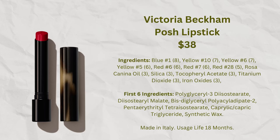And then next we have the lipsticks from Victoria Beckham. And again, these are smaller lipsticks. They come in these little tubes, which actually are made out of glass. So they're kind of fancy, and that's, I think, contributing a lot to why the price is so high. But they are very nice lipsticks. They're very comfortable on my lips.